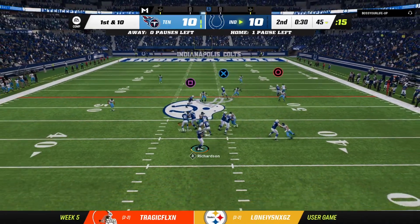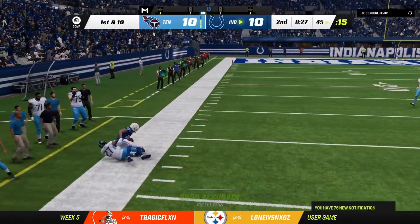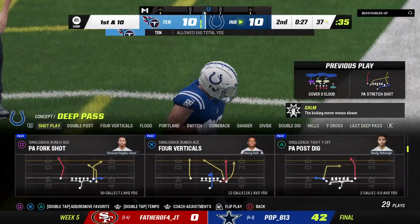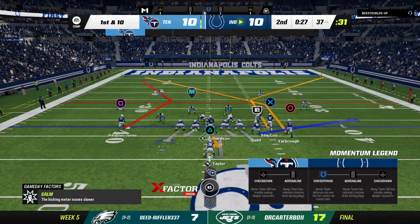They go back to the air here after the INT on the last drive. He's got a man. That's caught. Left sideline. Yeah, he's got to be out of bounds, but not before he takes it inside the 40. That's a good way to start the drive. 17 yards and a first down.